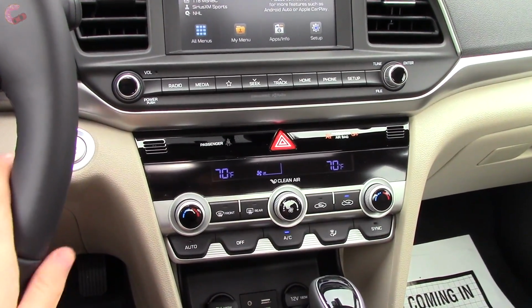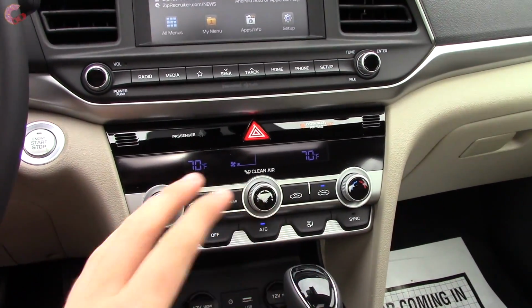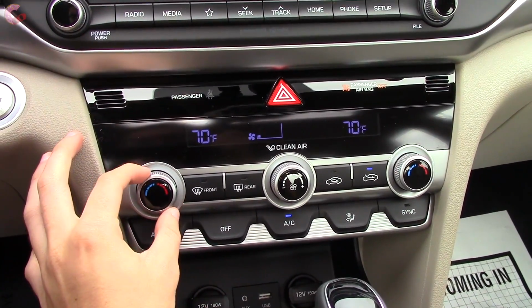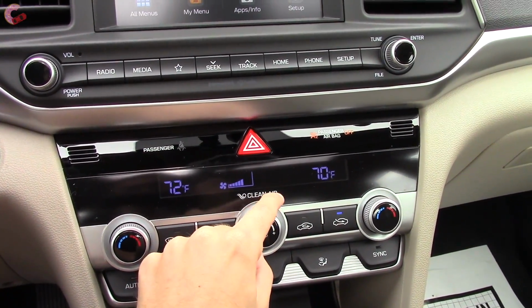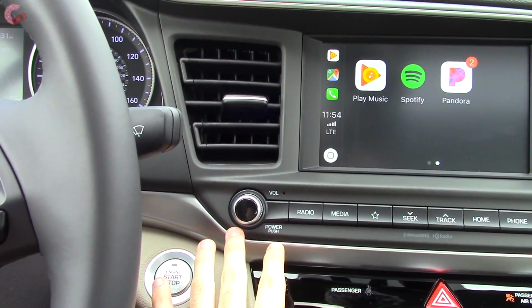Now coming up from that, you will find a standard dual zone automatic climate controls on the Value Edition trims and higher. Now this is a little bit of a revised design for 2019, but it still has the same functionality and a very nice look overall. It's very simple to use. You adjust your temperatures through these knobs, and you can adjust the fan speed with this center knob. Coming up from that, now let's take a sample of the standard 6-speaker audio system.